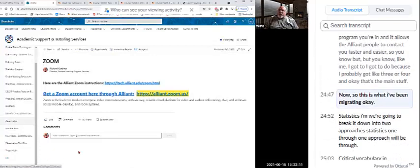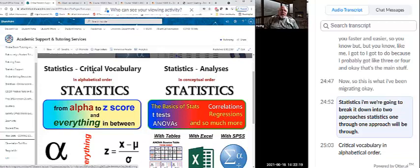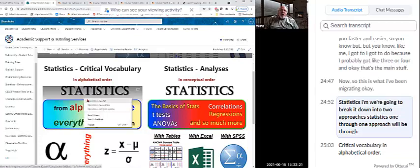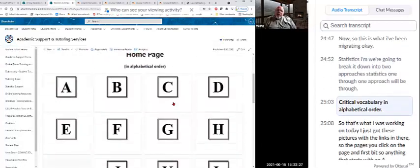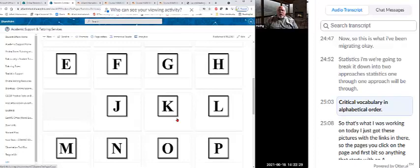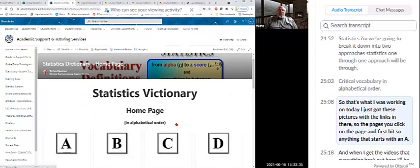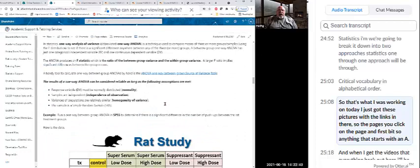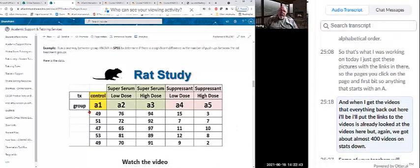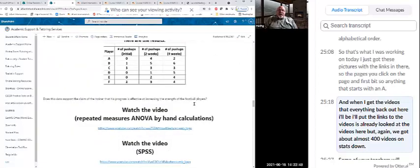Now, this is what I've been migrating, okay? Statistics. I'm going to break it down into two approaches. One approach will be through critical vocabulary in alphabetical order. So that's what I was working on today. I just got these pictures with the links in there. So the pages, you click on the page. And first, anything that starts with an A. And when I get the videos and everything back on here, I'll put the links to the videos. There's already a ton of videos here. We got almost 400 videos on stats now.